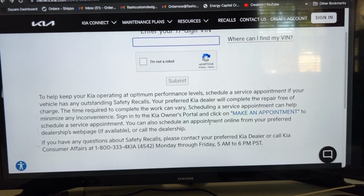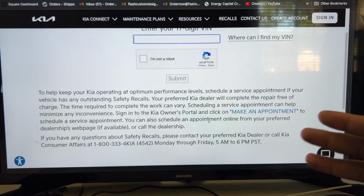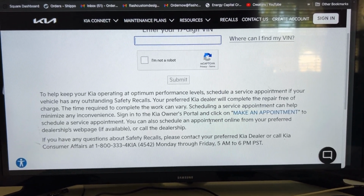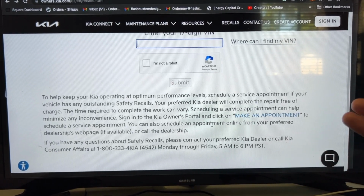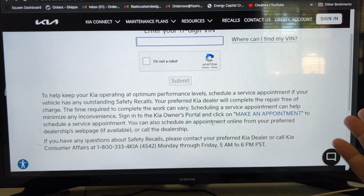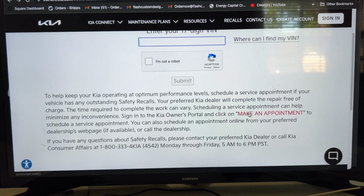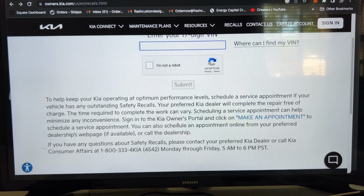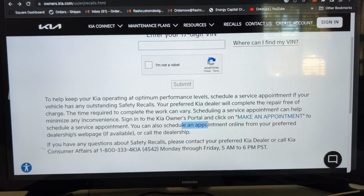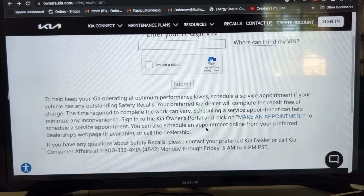So if the previous owner didn't get the KSDS, if the previous owner didn't take good care of it and did whatever, that's not on them. It's on the current owner. So a lot of people are getting their engines denied because of maintenance. Well, it's up to you to keep all of your maintenance records. But if you do things like sign into the portal, if you do things like call your local Kia dealership and make appointments, if you do things like making sure that you have the KSDS on your car, then that's all steps to get your engine replaced.